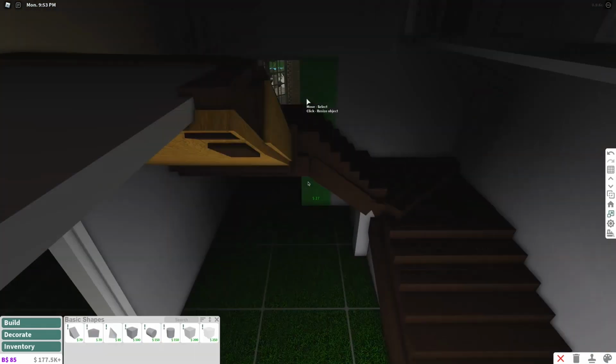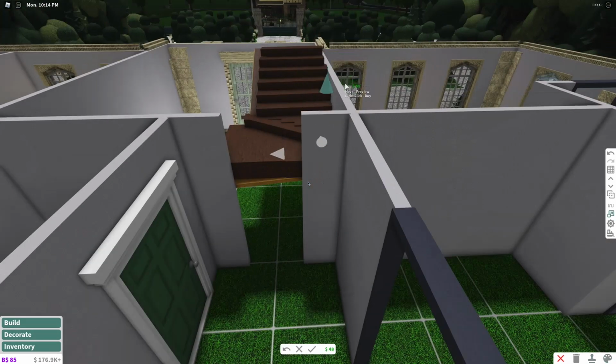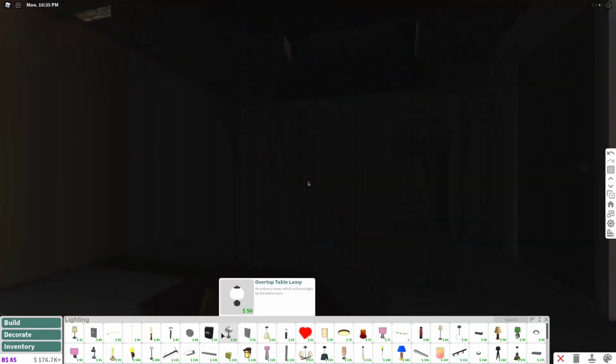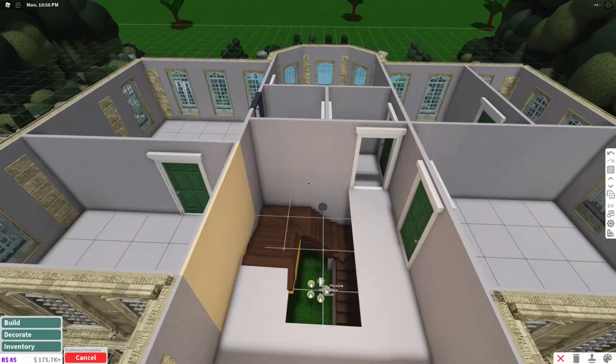And I had to make this custom doorway apparently because the ones we had in game were too big for the staircase. It makes you feel so small walking through that doorway, and that's the funniest thing in the world. But you still fit through it.